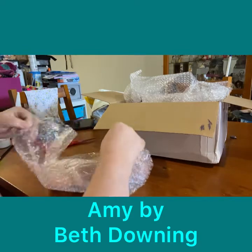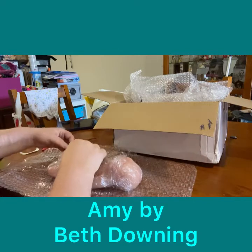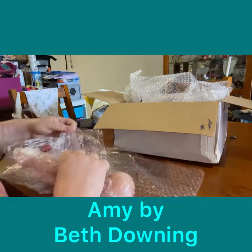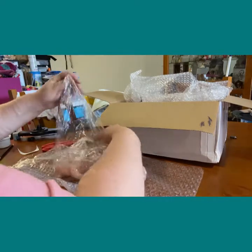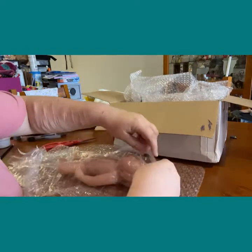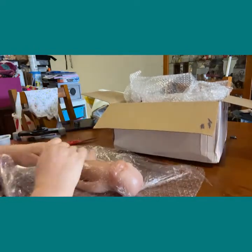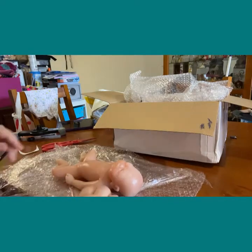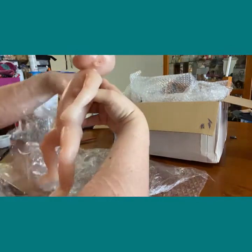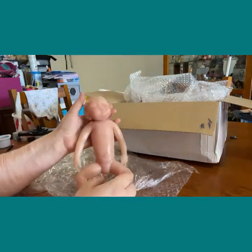Jade has already done a little bit of painting to this teeny tiny little baby. She is a boohoo baby, I think, just because of her base color, but that's fine. I'm gonna finish painting her and then I will keep her. I'm looking for a specific tiny little baby. I haven't yet found one that is exactly what I want, but this is fairly close.